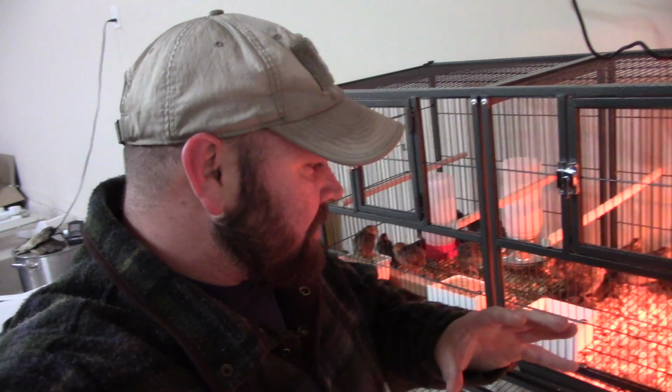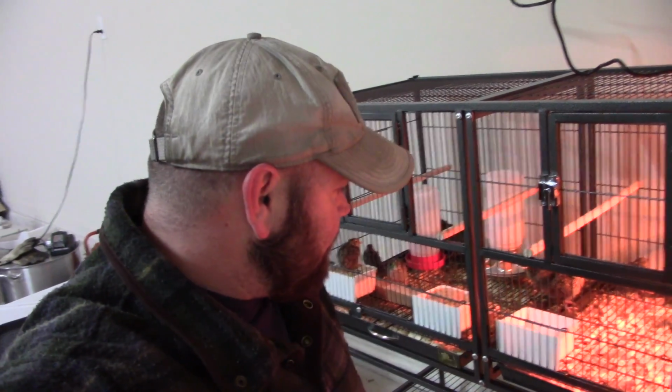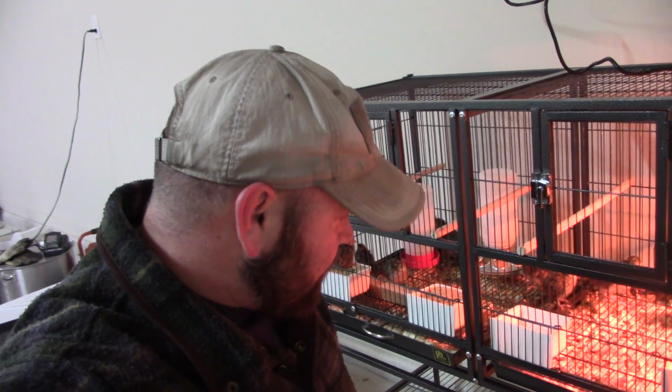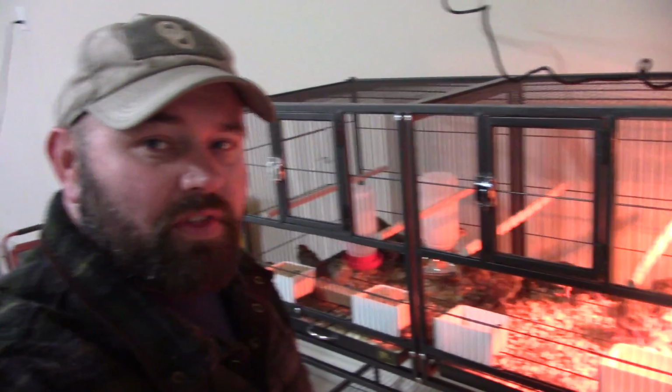Because they're small animals, but they actually got some pretty big feet for what they're walking on, and I'll show you guys. They don't really have an issue with it, but that's one thing I could come back and I could put some 1/4-inch hardware cloth in there, whatever people use for quail. I'll look it up.